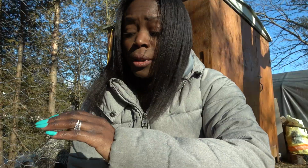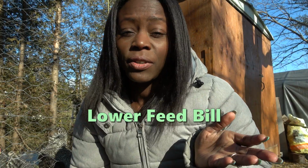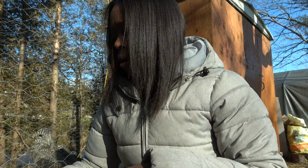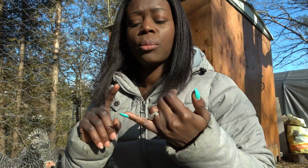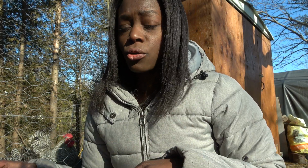So the first reason I really like to feed the kitchen scraps directly to the chickens is because it reduces my feed bill. And one pot like this is about half a day's worth of food, probably more, depending on how many hens you have. So if I can give this to them every day to 2 days, that's half a day's worth of food that I don't have to purchase, because this is all really good scraps. There's a good amount of protein and other minerals and nutrients in this food, and it's just a really good way to reduce the cost of your chicken feed just by giving them the scraps that you would normally be throwing out anyway.